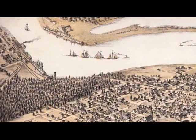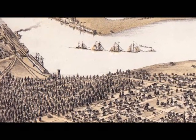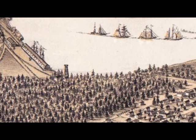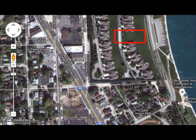In this bird's eye map of 1867, you can see here the observation tower quite plainly illustrated. And right alongside of it, right next to it, is Edison's home, right in that clump of trees there. So where would that be today? On the satellite view from Google, you can see all the condos there in a row. And then there's a gap right there. And that's where Edison's home would have been.